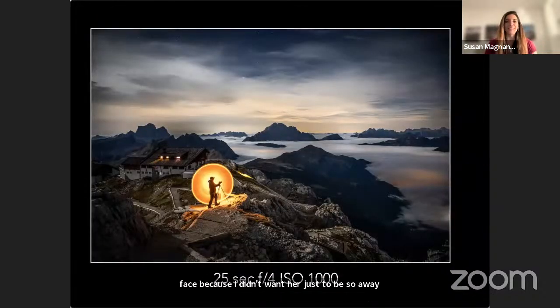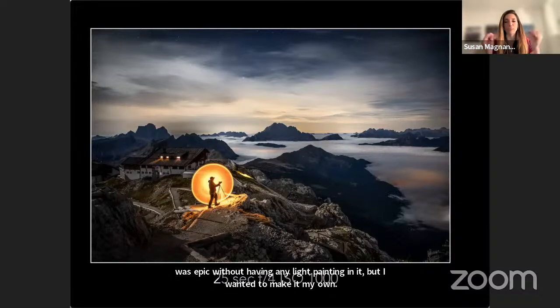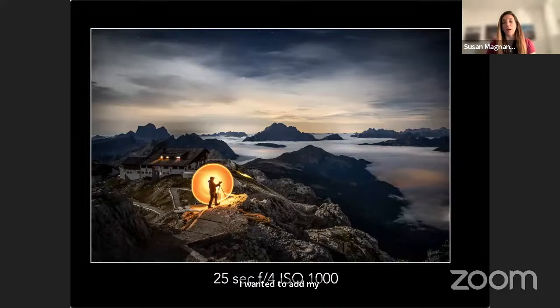Lastly, this is another epic scene from a workshop I did in the Dolomites. It was great. I could have just taken the picture as is. It was epic without having any light painting in it. But I wanted to make it my own. I wanted to add my own signature to it. And by having my friend pose on this mountaintop and doing a little light painting tube circle around him, it's now signature. I don't know anyone else who has this picture.